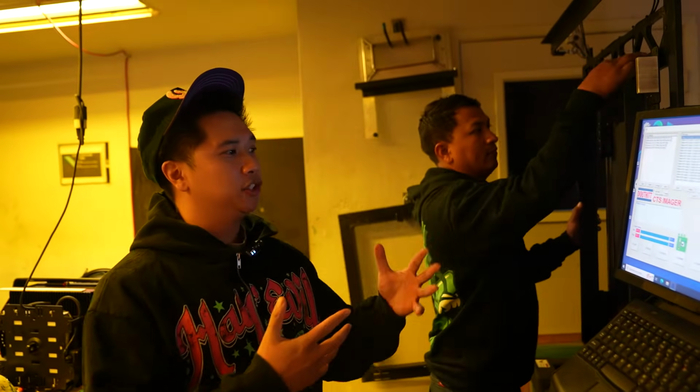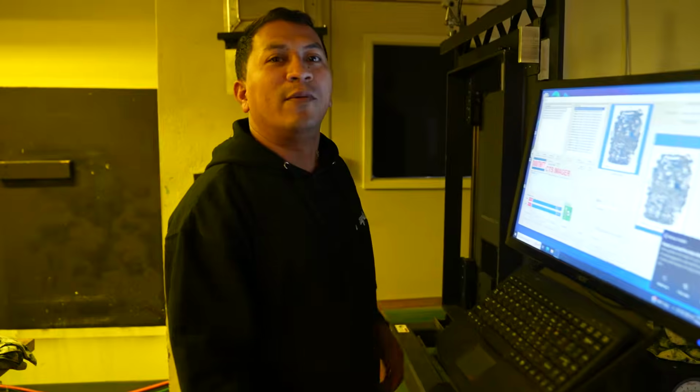All right, so right here we have our CTS machine, which stands for computer to screen. We use wax to burn our images as opposed to inkjet, which gives better detail and better quality to your screens.